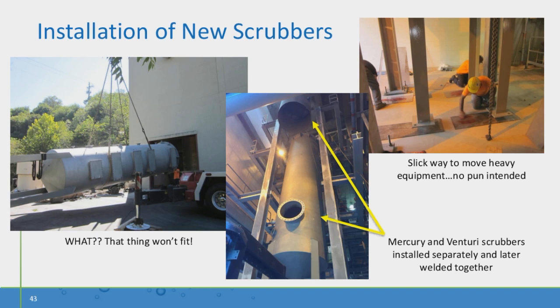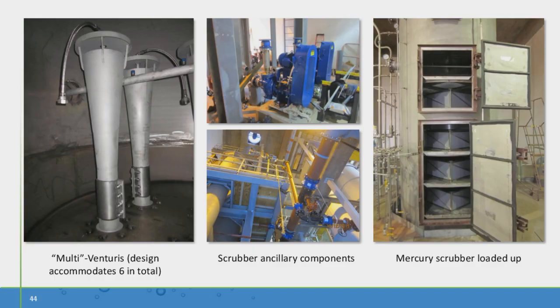Once the multi-Venturi was in place, it was very difficult with a crane to get it exactly into position, so the contractor had a very neat way to move a heavy piece of equipment. They basically took sheets of Lexan or polycarbonate plates and used a lithium grease in between them to provide a very slick surface. They were then able to literally move it by hand into the exact position. So I thought that was pretty neat.